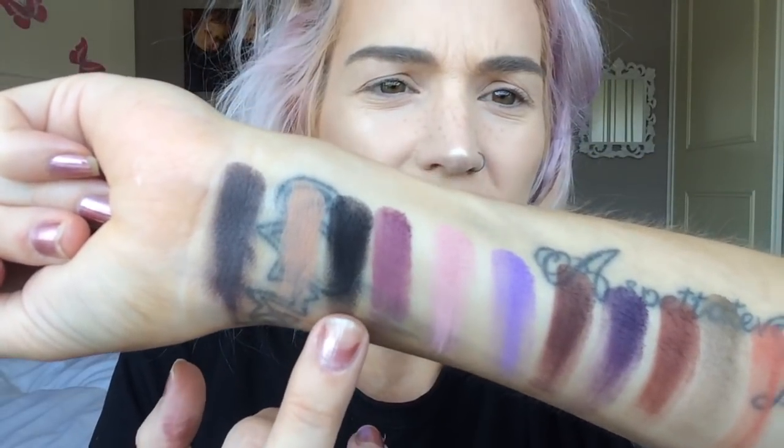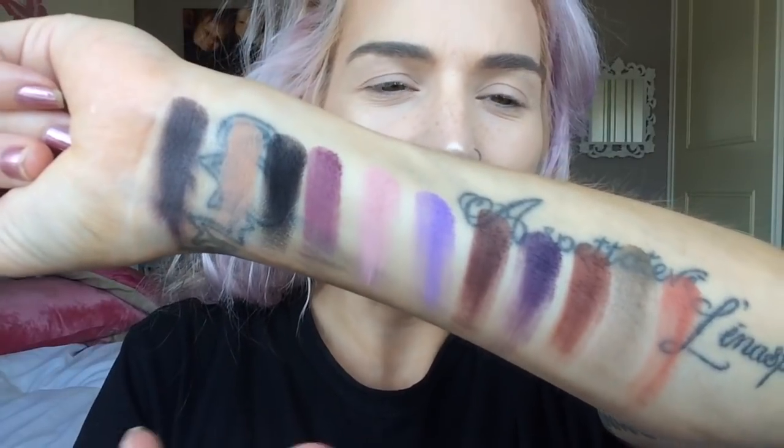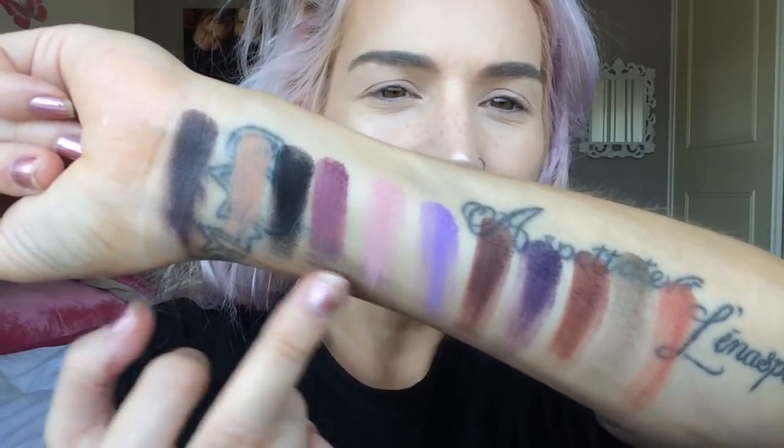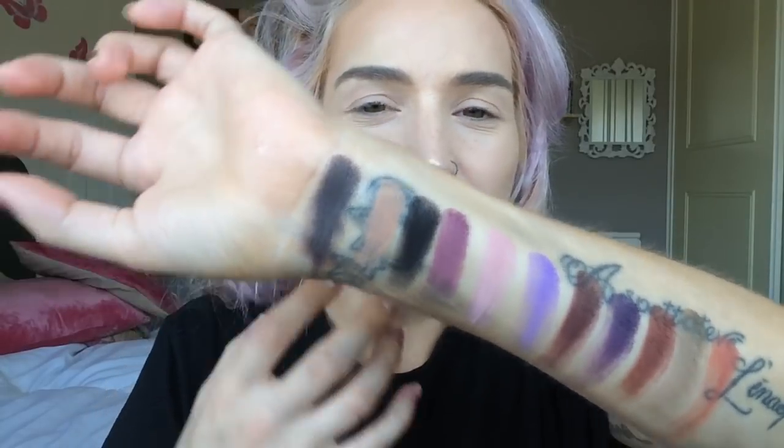Look at this black, guys. Okay, so these are the mattes. I kind of think about camo when I look at these shades, just because they're quite muted, quite cool toned, but all of them are actually really, really pigmented. They feel nice and soft. I'm just hoping that they're going to blend well and not fade away.